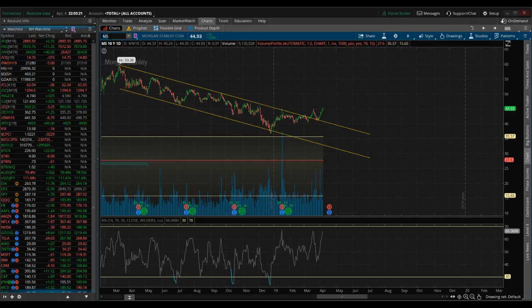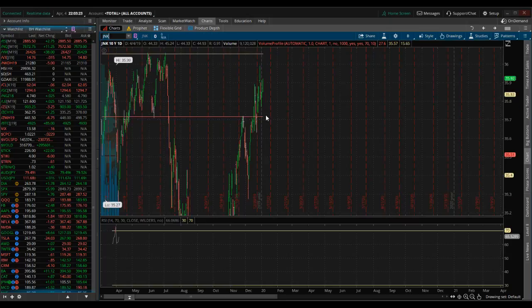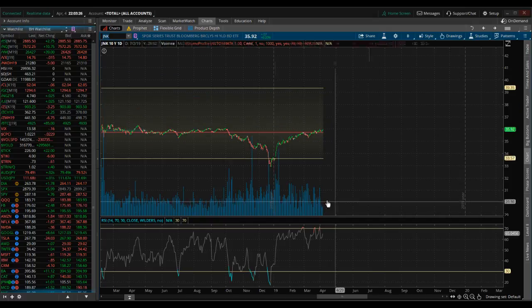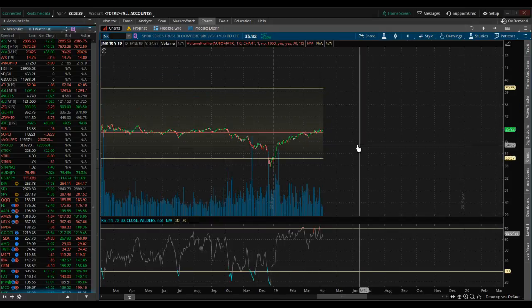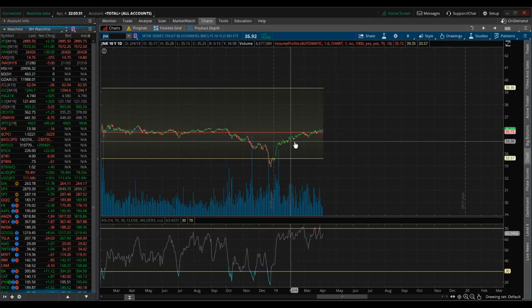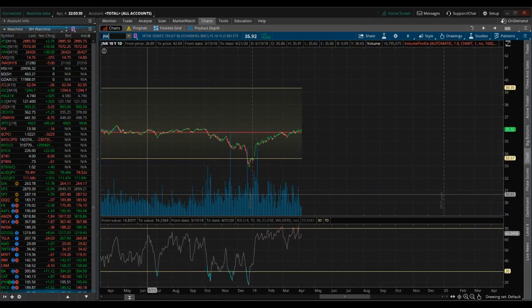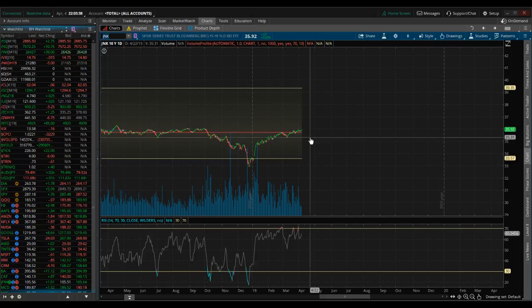J&K. Wow, pretty crazy dip right there and then back up. So it likes this level, likes this 35 level. If I agree, if it can break out there, surely then it could go. But to me, looks like this is going to chop around for a while. Joseph, what's going on? Yeah, let's take a look.